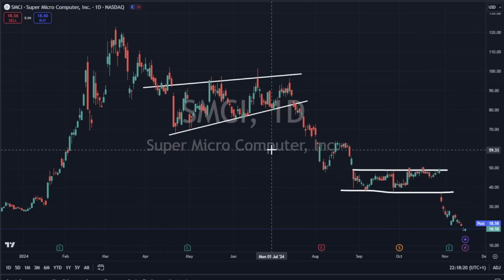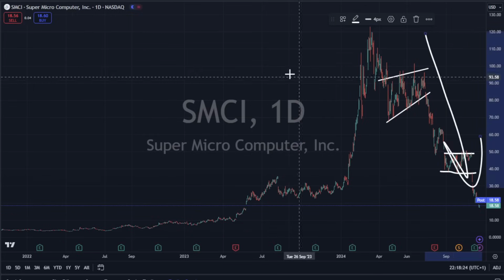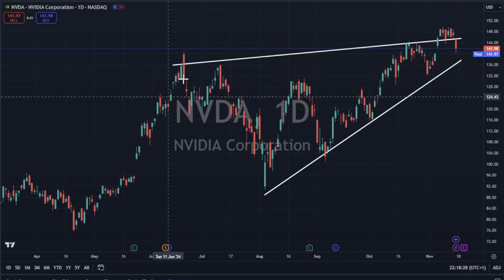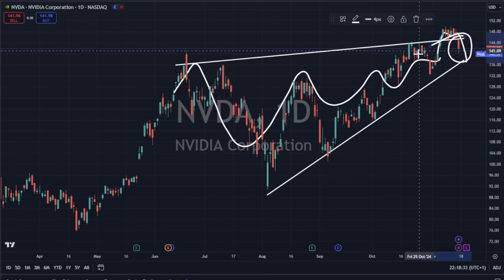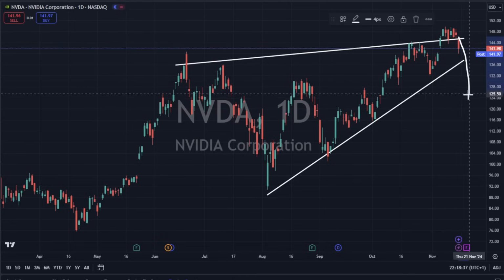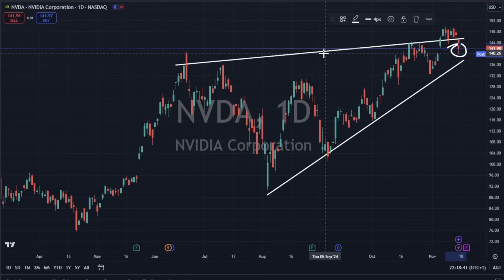SMCI up a little bit, 3%. I wouldn't touch it even with your money, but that looks momentum still down. NVIDIA, we have a rising wedge here potentially. We broke out a little bit and then came back inside the pattern today. We'll see if that momentum is shifting and if we have any sort of follow through to the downside. We have a wick at the bottom, so we need more data.